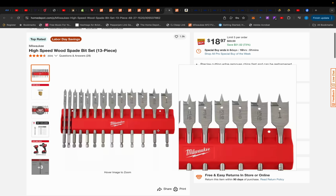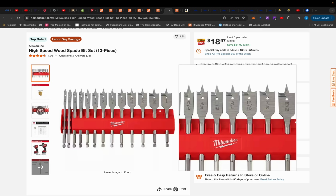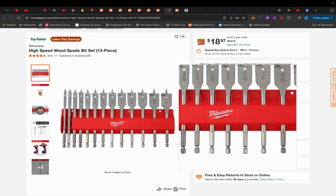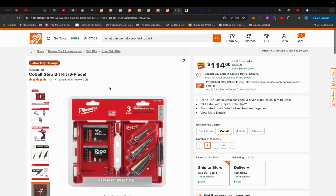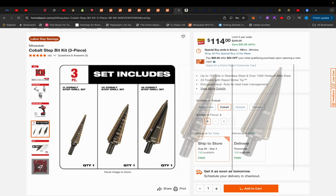Okay, so I do like these, and I like that they finally come in a little set here to hold them all together. $18.97. You can use these in impact drivers as well as drills, so that's very important to note. Speaking of, I wanted to talk about that because we also have this Milwaukee Cobalt Step Bit Kit, and it's the 3-piece. All right, so we talked about their black oxide before. Those are like $60-something, and those are on sale too, but you don't want to get those, and you don't want to get these either. Well, maybe you do, but let's talk about it.